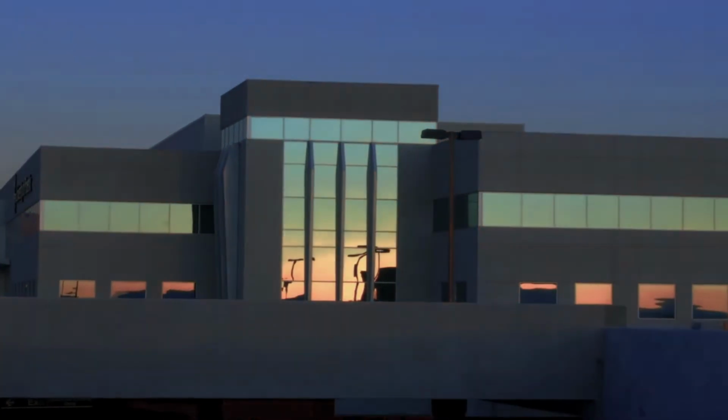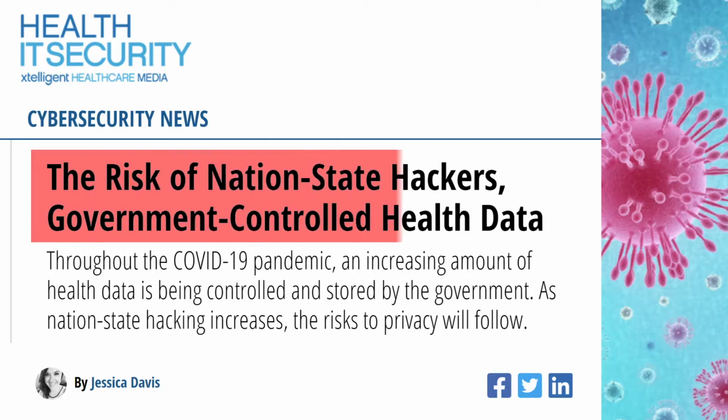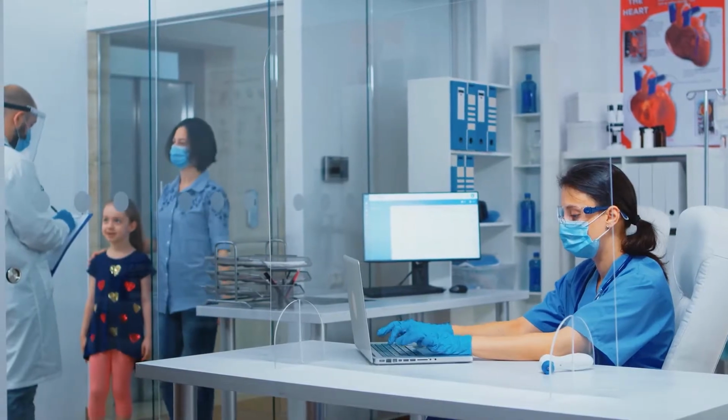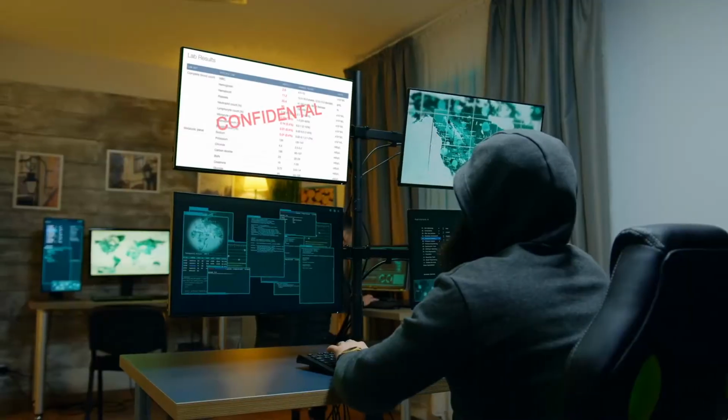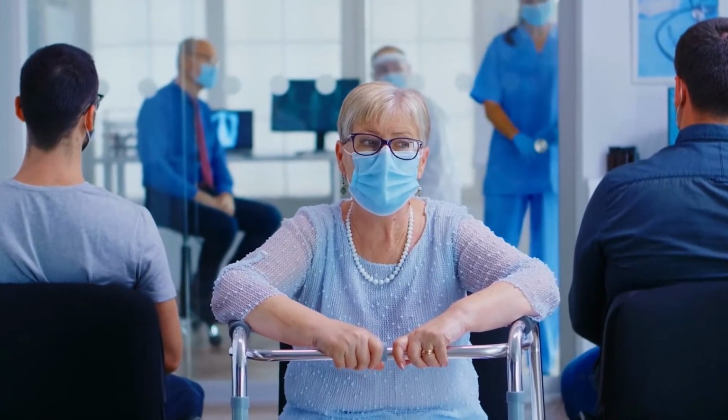In August 2020, Health IT Security reported that the COVID-19 pandemic had driven a rise in targeted, sophisticated cyber attacks from nation-state actors. Due to an increasing amount of health data being controlled and stored, there's a growing effort to steal valuable COVID-19 information and disrupt healthcare operations.